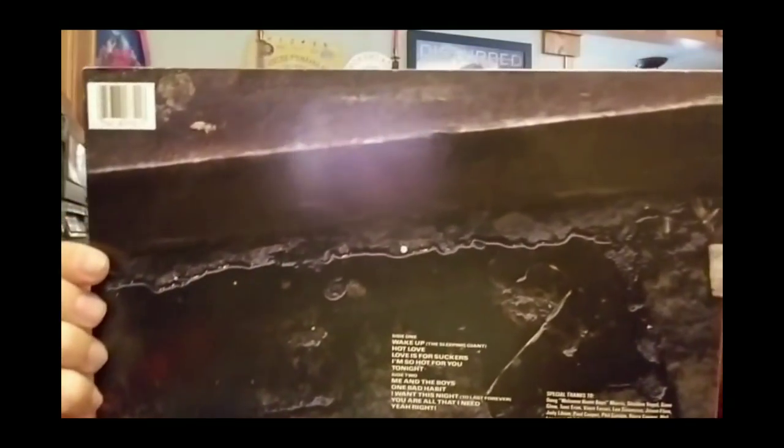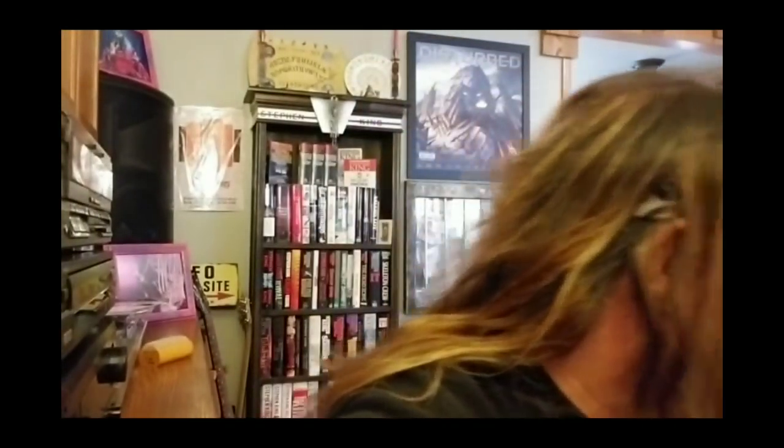Woo! This thing is minty, you guys. Oh, I'm so glad we ran into this one at the record store. This is really making the Twisted Sister collection turn out, for sure. Man, I love that cover. Good stuff.